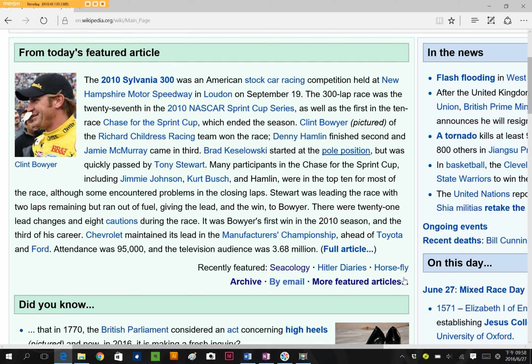Chevrolet maintained its lead in the Manufacturers Championship ahead of Toyota and Ford. Attendance was 95,000. The television audience was 3.68 million.